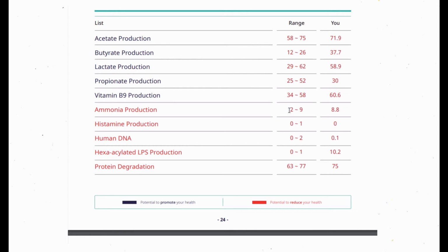My ammonia production is high end of normal, which I'm not overly keen on. My histamine production, this is actually an interesting one too, because this is a very hot topic within the world of the gut microbiome, is whether or not you have a microbiome that favors making or degrading histamine. Well, this test actually can help you understand that. I do kind of wish that they gave us more of a background of what exactly they're looking at to determine these numbers, like what bacterial species, for example, are producing histamine, but I'm going to take what I can. Mine looked low end of normal, so that was good.